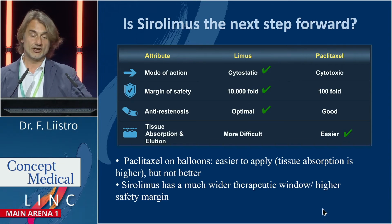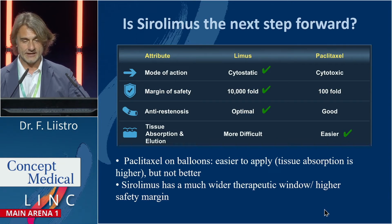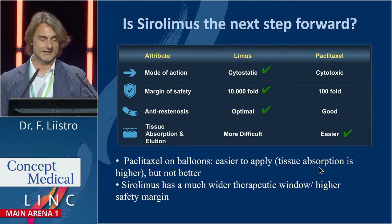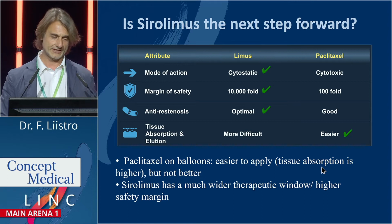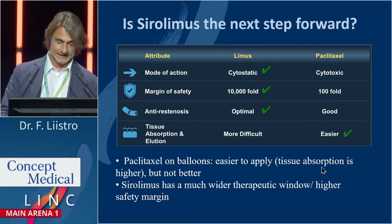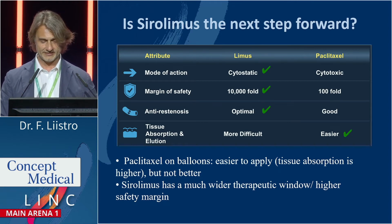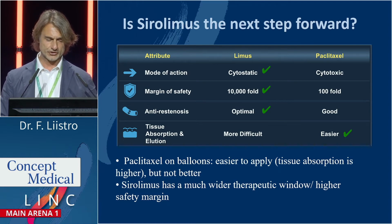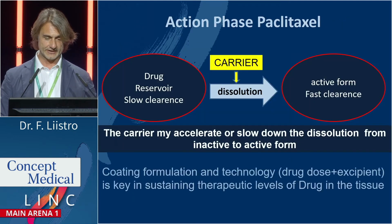So we know that sirolimus is the next step forward. I guess, yes, I hope so. It's, of course, anti-restenotic, it's not cytotoxic, it's cytostatic. And of course, even if paclitaxel on balloons is easier to apply, we know that the absorption is not better, and sirolimus has a much wider therapeutic window and a higher safety margin.